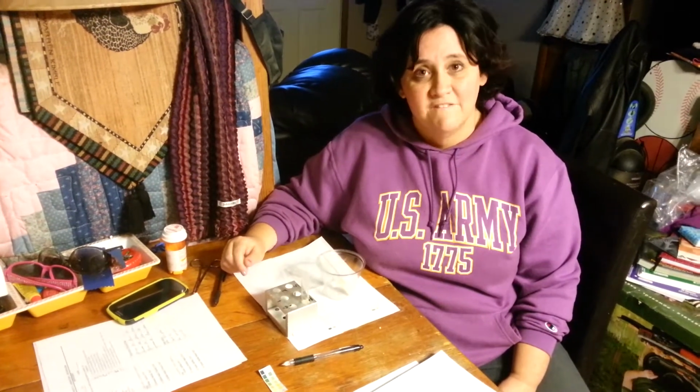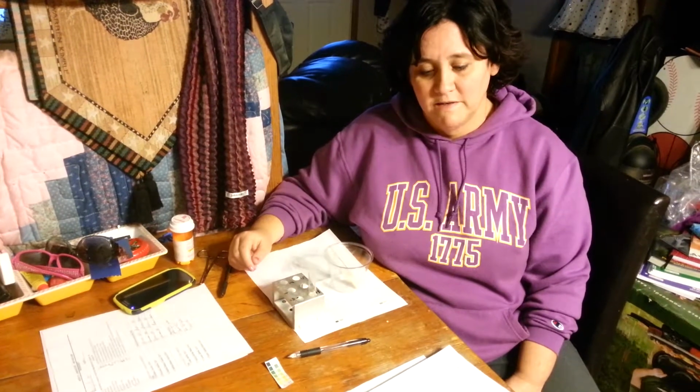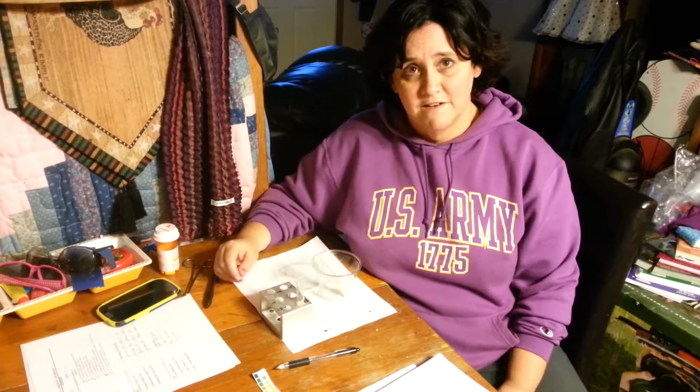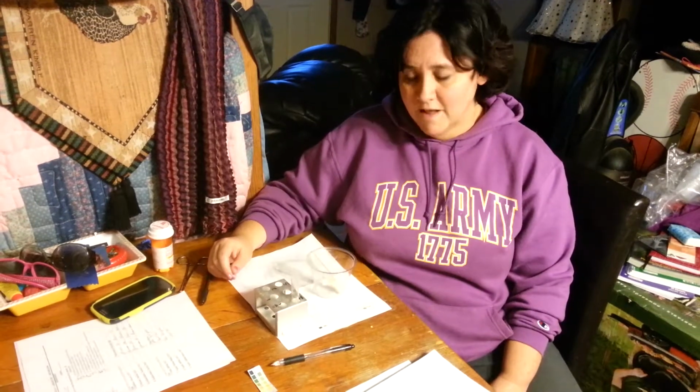Amylase works best at 37 degrees Celsius, which is better known as body temperature. And it also is produced in large quantities in the pancreas. Again, it just aids in the digestive process all the way out, but it begins in the mouth, in the saliva.